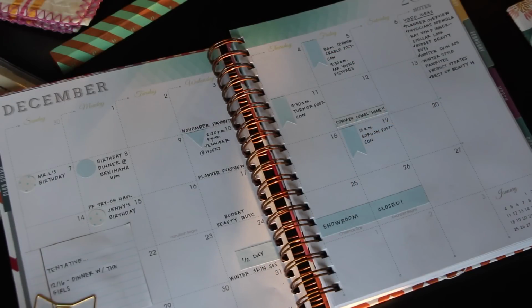This is what my month of December looks like so far. I haven't completely filled this out because I'm still trying to figure out the best way to do everything. At first I was going to color code to separate work and YouTube and friends and family, but I decided I just liked the look of how it was with just black ink. So instead I'm going to use stickers.